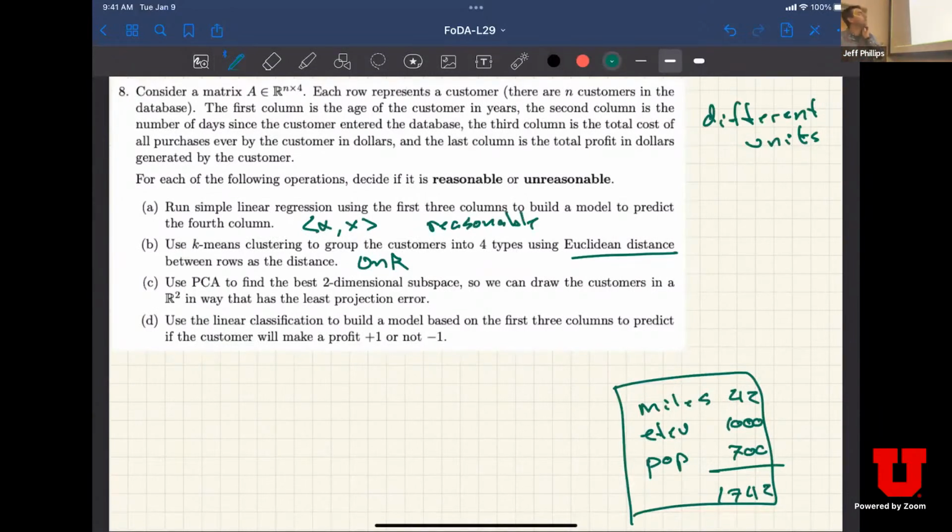How about doing PCA, finding the best two-dimensional subspace? This one is not reasonable. Again, I'm minimizing the sum of the squared errors of the projection. So this is unreasonable.